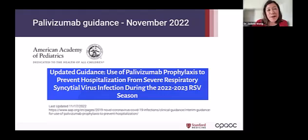And now we'll talk about RSV. There have been a lot of changes in the past year. So going back a little bit to November 2022 with palivizumab, the AAP put out updated guidance saying that they would recommend giving palivizumab based on seasonality. And a lot of this was due to the changes in seasonality from the COVID pandemic.